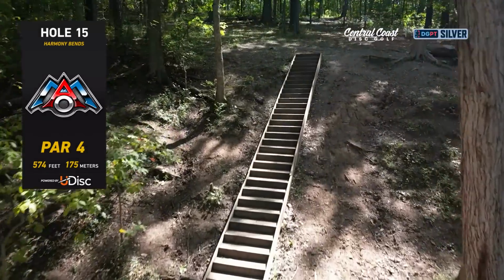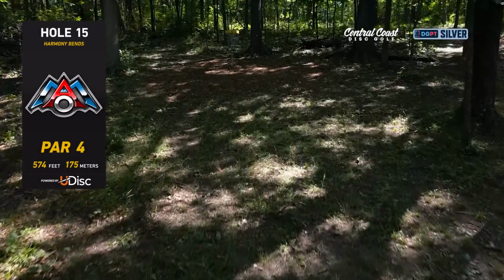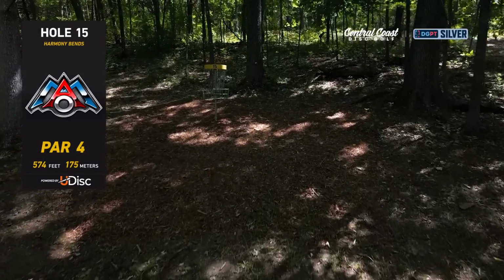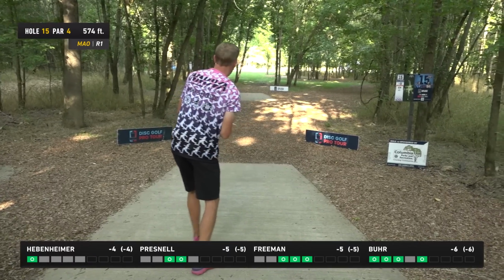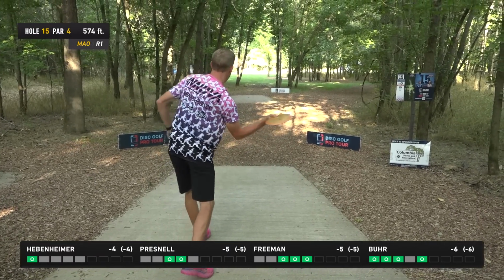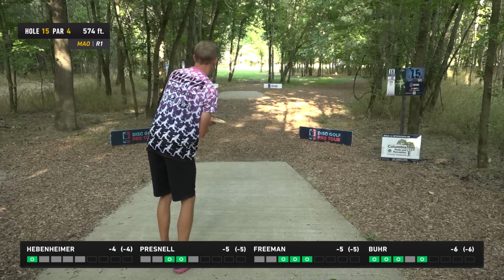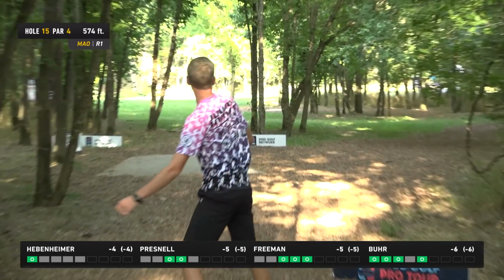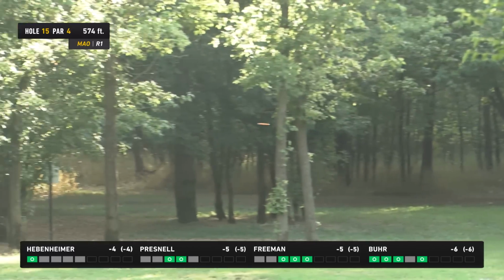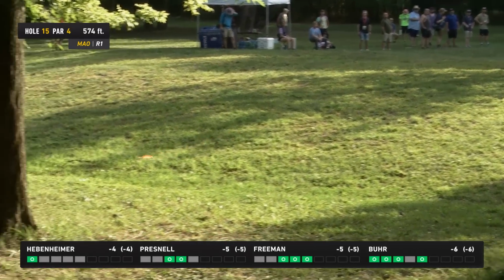This hill is super steep though, you guys. Does not show on camera, even though it does a little bit. You can be at the base of those stairs, probably only 75 feet away from the basket, but it feels like it's still like a 150-foot shot. Flex forehand, if you can work it out a little bit to the right at the end of the flight, is actually going to open up this approach quite a bit. But it's definitely the less common play on this one.